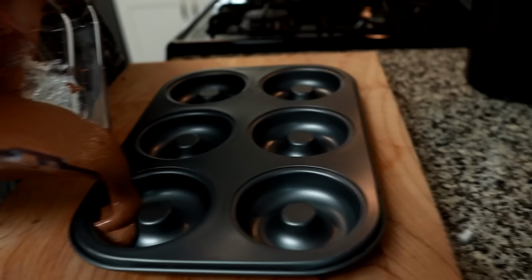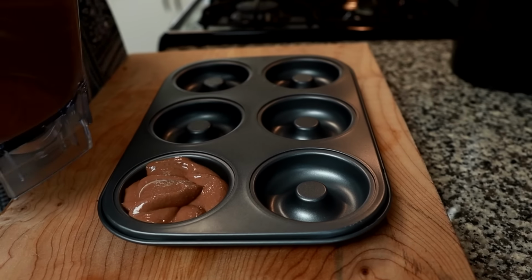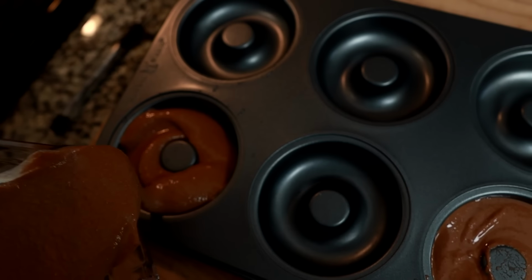Sarah was asking if I'm going to be spraying it. I am not. Should I? I would say go with what the recipe says. The recipe doesn't talk about that, but it says it was nonstick. Okay, so here we go. Wait, am I supposed to cover the middle? No, right? So I'm going to take some out. Just pour it around, Sarah says.